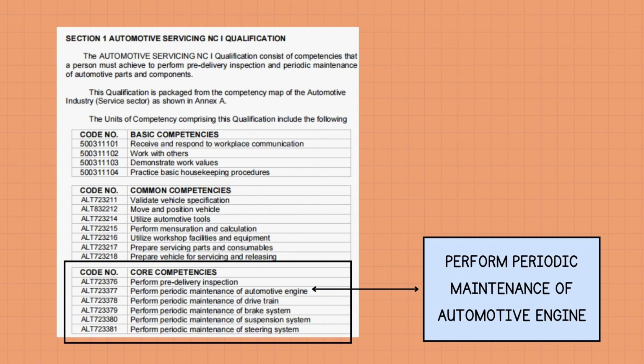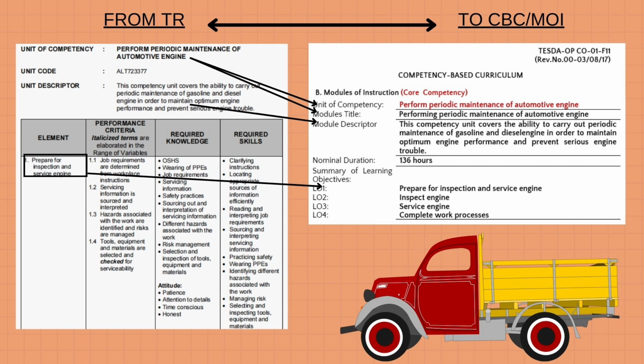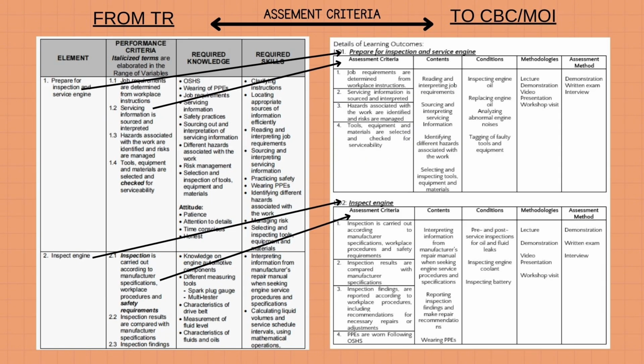So next po, perform periodic maintenance of automotive engine. So dito naman po, just like the same process lang po, kinopya lang po sa unit of competency. Then sa module title naman po, mag-a-add lang po ng -ing para maging action word. Then yung module descriptor is nakuha sa unit descriptor. Then yung summary of learning objectives is nakopy po sa element. Sa assessment criteria, ganun din po, same process din. Just copy and paste.